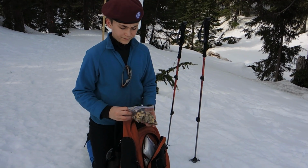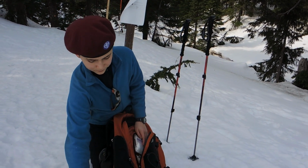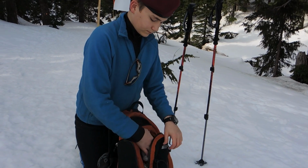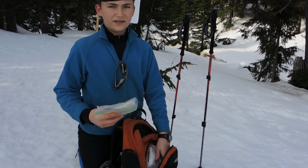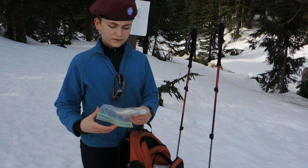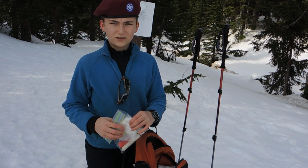Our fifth item is some spare food. What I have here is some trail mix. You'll also be needing some fire lighting gear. I have a lighter, candles, and fire starter.